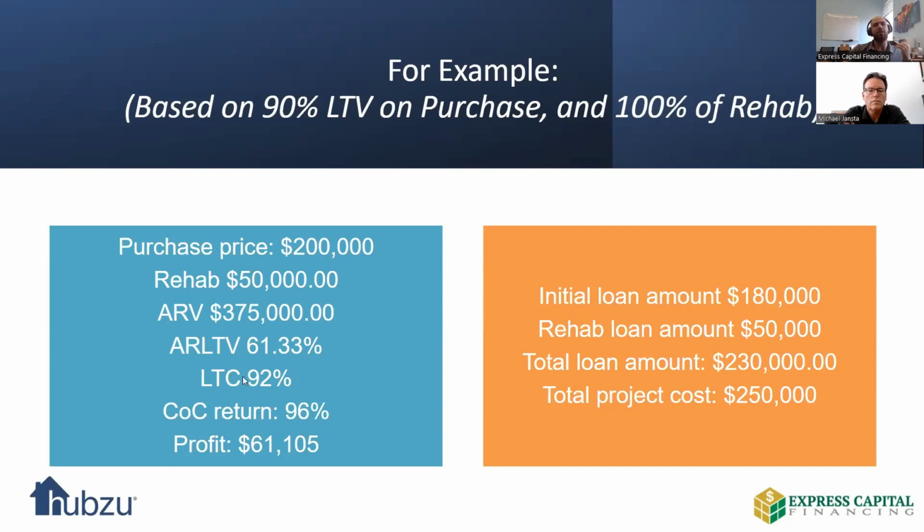Now, loan to cost is the following, and why it's important is to understand this. If I'm borrowing 90% of the purchase and 100% of the rehab, that means I'm really borrowing more than 90% of my entire project. Because my project cost is $250,000 and I borrowed $230,000, that's actually 92%. If I were to do this deal all cash, I would need 250, whereas today I only need 90% of 200, or 92% of the 250. So 8% of the deal is all my skin in the game. That's phenomenal.